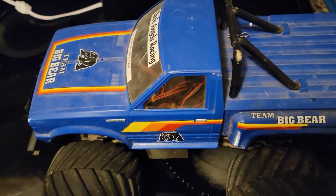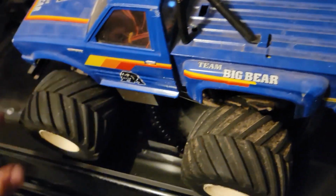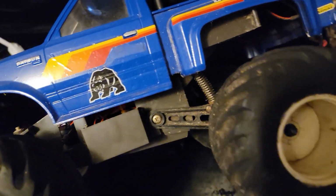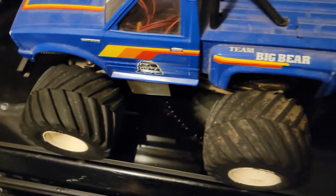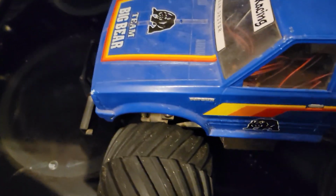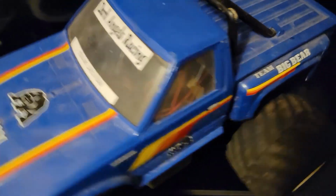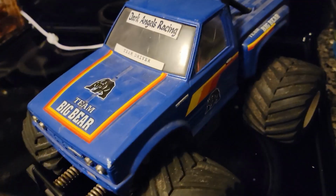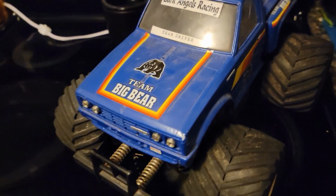Back when these came out, they used nickel cadmium batteries, or NiCads. And those were nowhere near as powerful or as efficient as the newer LiPo batteries. So I'd imagine this thing, if you got lucky and hopped it up as much as possible with all the upgrades you could do back in the day, you'd maybe be lucky if you hit 20. And this is just with that stock motor. That's not even a torque-tuned motor or a race-tuned motor. That's just the stock, what came in the kit motor.